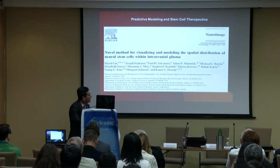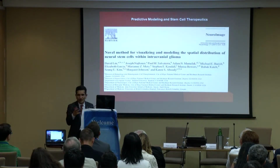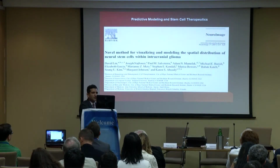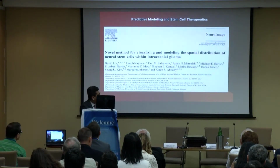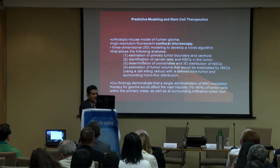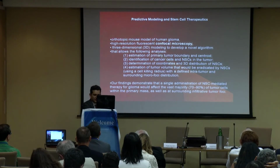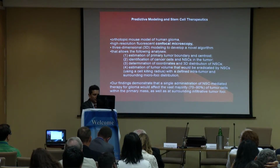One of the works that I did when I was at City of Hope, we wanted to visualize where stem cells go throughout the brain tumor, and we wanted to know if we could come up with a novel method of visualization for this. This is a paper that we published there, and I'm not going to go through the details of it, but we did this animal study and used confocal microscopy to estimate the boundaries of the primary tumor, and then see where the stem cells go after injection. It was an interesting finding that the stem cell distribution was about 70 to 90% throughout the tumor microenvironment.